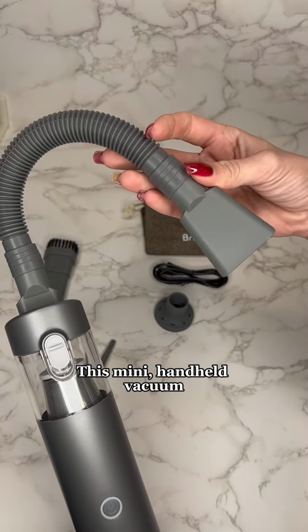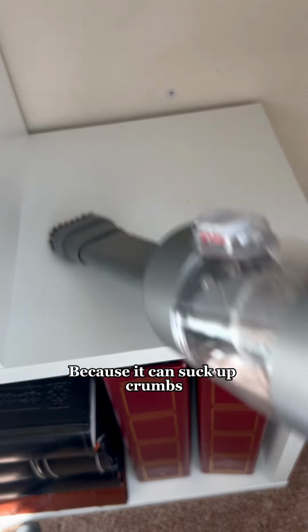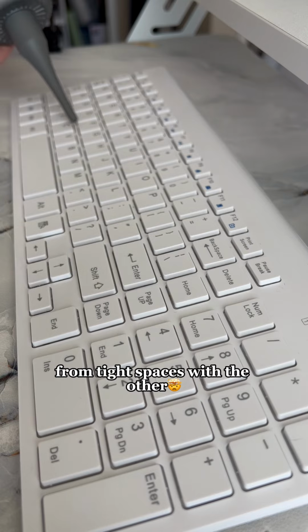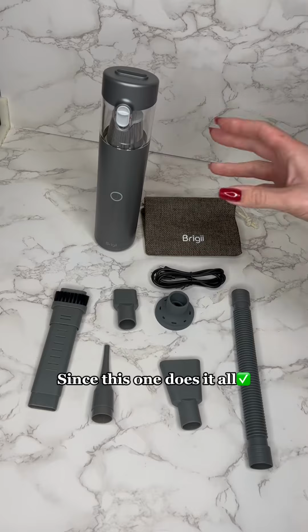Ugh. This mini handheld vacuum that comes with several attachments both sucks and blows because it can suck up crumbs and vacuum seal with one end and push out debris from tight spaces with the other. I can't use my shiny new credit card to buy the 7 other tools I have in my Amazon cart, since this one does it all.